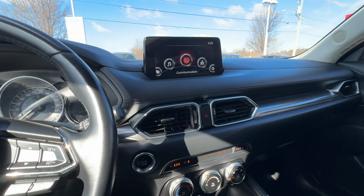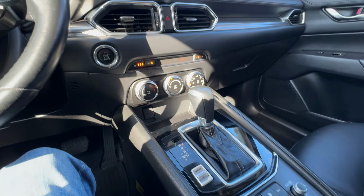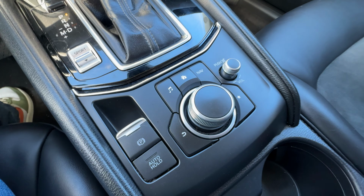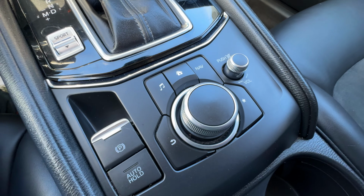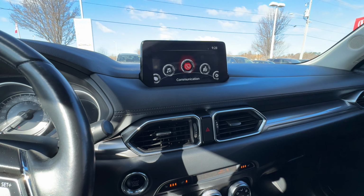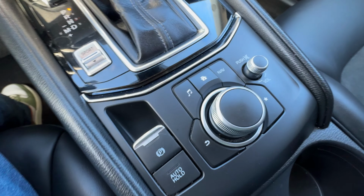And now let's look down the center stack here. I always like to just kind of give a quick pan down to show you kind of what it looks like from a driver's perspective. All right, now keep in mind here, this is our command controller. And this command controller is actually what controls the infotainment screen up front. So how that works is very simple. This is just like a joystick.